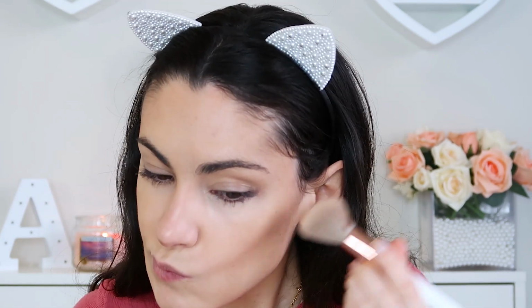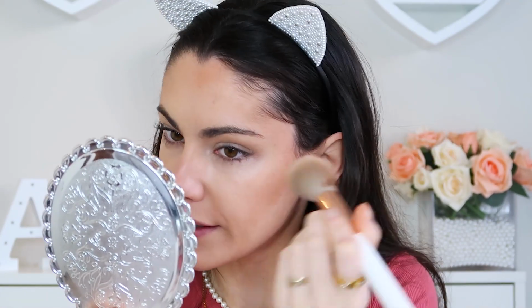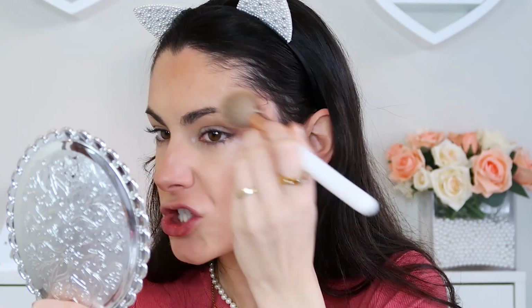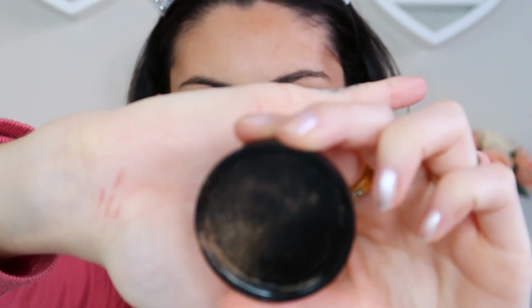Tap that into the cap. It's crazy how similar these look. Just gonna clean off that brush. And this again has a nice coppery kind of undertone. Just super pretty. This has a tiny bit of a sheen to it, but nothing intense. I feel like it just gives you a really nice, fresh, summery glow, which I really like. You can see in the cap that there is a bit of a sheen, but I don't mind that.